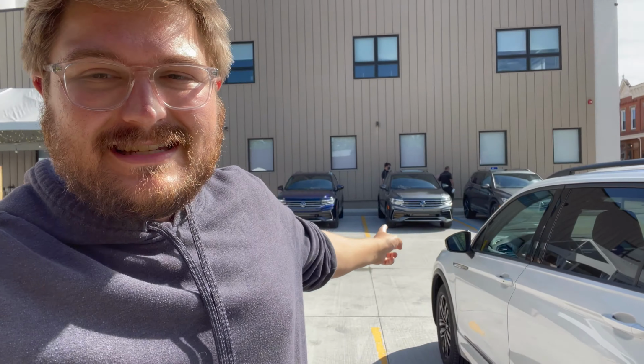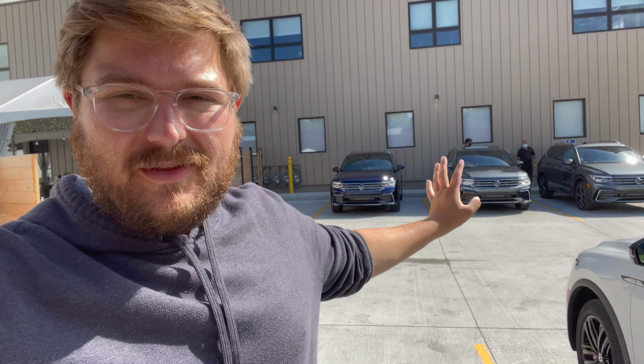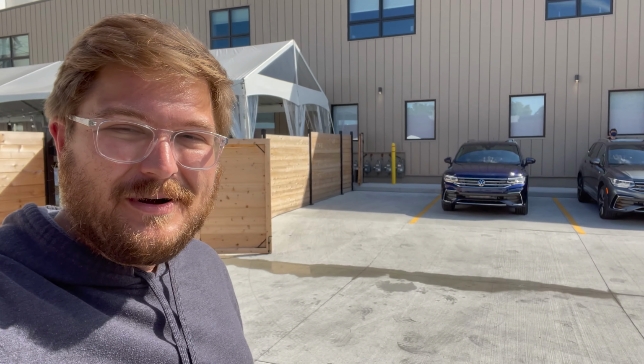Before we go and try out the third row seats, I think it's important to make a pretty big distinction between what cars get the third row and what cars don't. Any front wheel drive Tiguan comes with the third row as standard. That's why we saw it in the base car. The SEL Premium Max one that we were just driving actually didn't have a third row, and I was like, oh, what's going on here? Did they forget to install it?